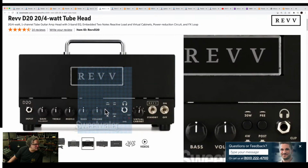So as that zooms up, are we zoomed? Yes, we are. You can see that the 20-watt, 4-watt options gives you the ability, even if you're using the, quote unquote, direct out and not using a cabinet, to manipulate the pair of 6V6 tubes, which is the essence of a Deluxe Reverb. It allows you to go, look, if I'm going to run it at 4 watts, I crank that up.